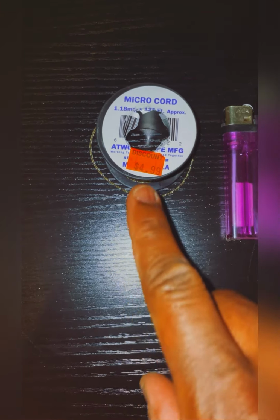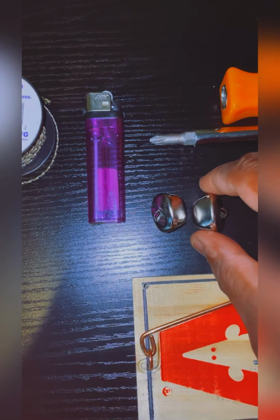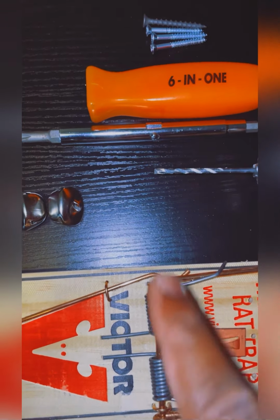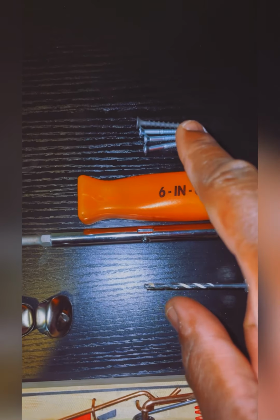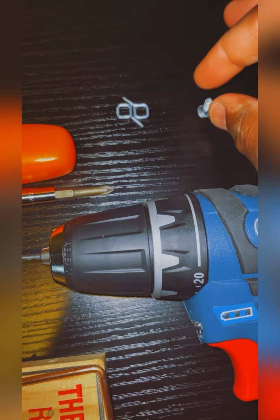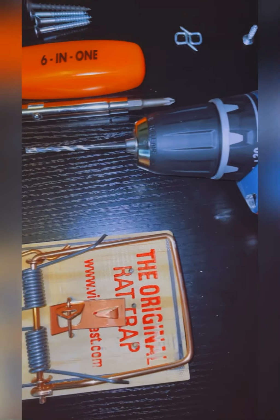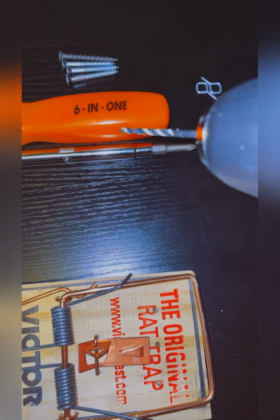So here's what you're going to need for the job. You're going to need some micro cord, about $5. Get you a big lighter, some little Christmas bells from online, a rat trap, a 6-in-1, three 2-inch screws, one drywall screw, some loop screws, and a very small, probably about half inch screw right there. And then you want to get your Bosch drill or whatever type of drill you use, DeWalt, Milwaukee, and you want to get a little small bit on there.